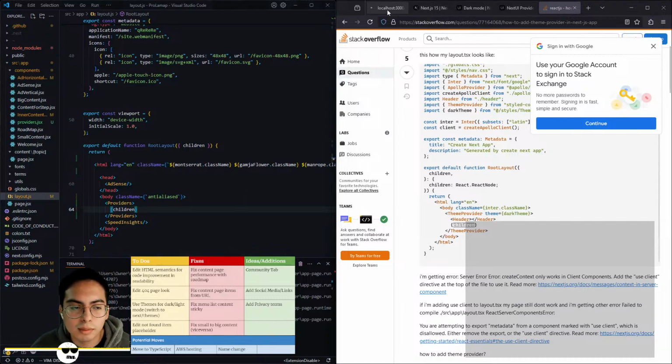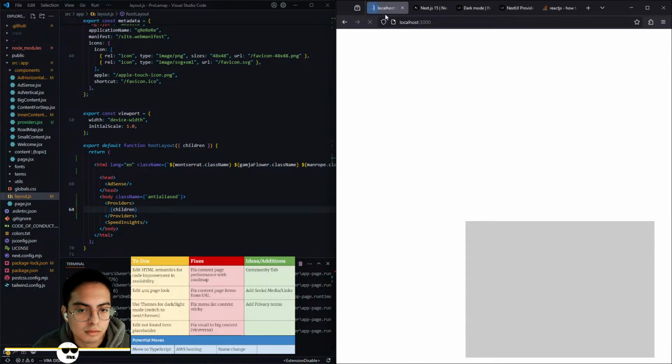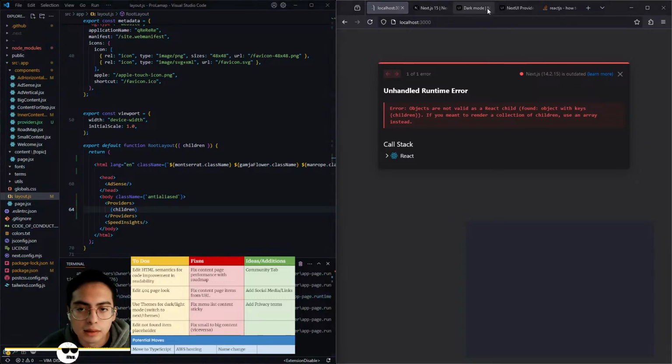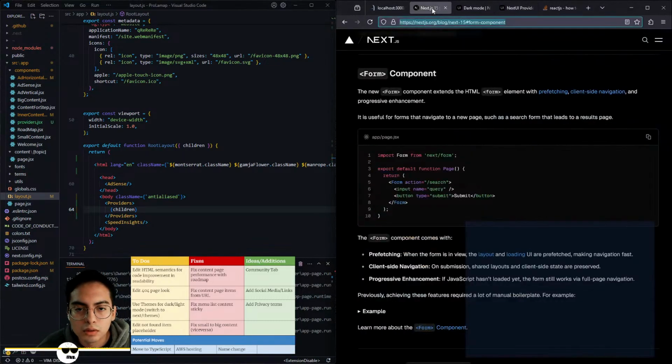This is what it's talking about. Objects are not valid as a React child. If meant to render a collection of children, use an array. Same problem. Same problem. It's a query thing.